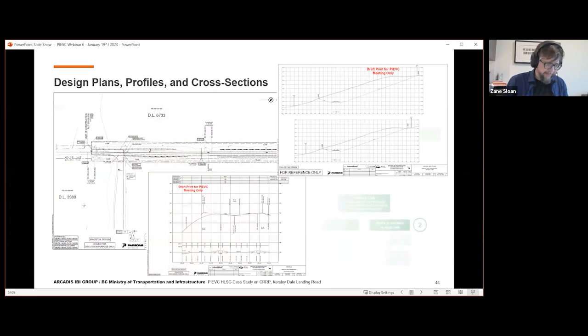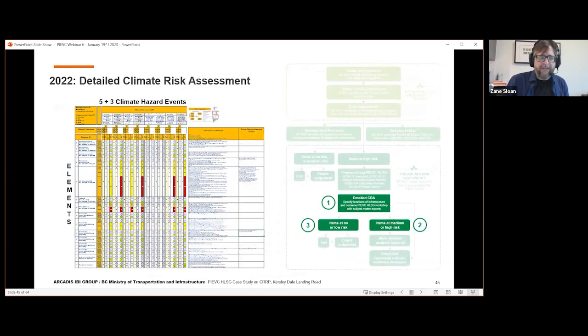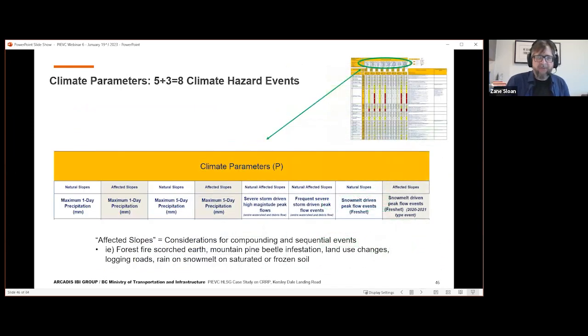Next slide, please. This is what the end product looks like from a distance, after we undertook workshops with design teams, right? And what did it pull out? What did it identify? It identified what's at low risk, medium risk, and where there is still anything at high risk. Next slide, please. Now, how did we come to this conclusion?